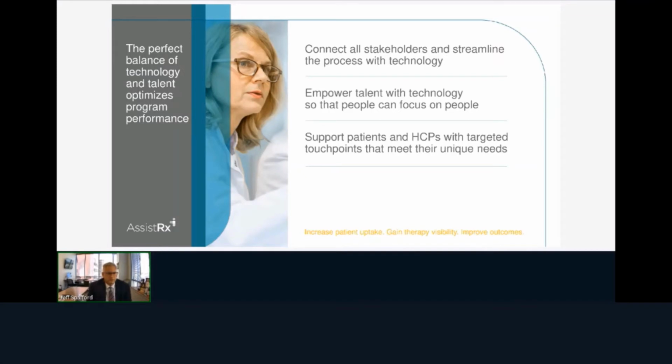Here at AssistRx, we've taken an approach by using technology to help augment the process, to help speed the process and get that patient on therapy as quickly as possible. And we've done that by connecting all the stakeholders that are involved in that patient therapy journey through technology. And we've used that technology to empower our talent with the information that they need so that they can spend more of their time focused on talking with their patients, helping them understand what their benefits are, helping them understand what the alternatives are, what programs and services are available to them, with the ultimate goal of getting that patient to initiate therapy.